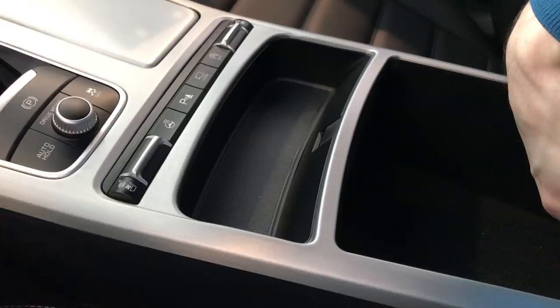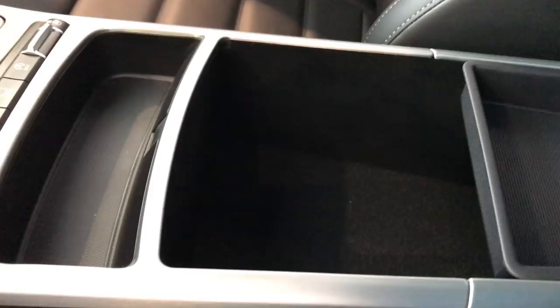Now you have here another place for your things. You have this little cubby, and you can lift it up, so you have all of this space. This is a huge space, a massive space, and this is really cool because you can put a bottle here, and I don't know, glasses, everything. There's really room for everything, so I must say congrats to the Kia engineers, they really thought of everything.